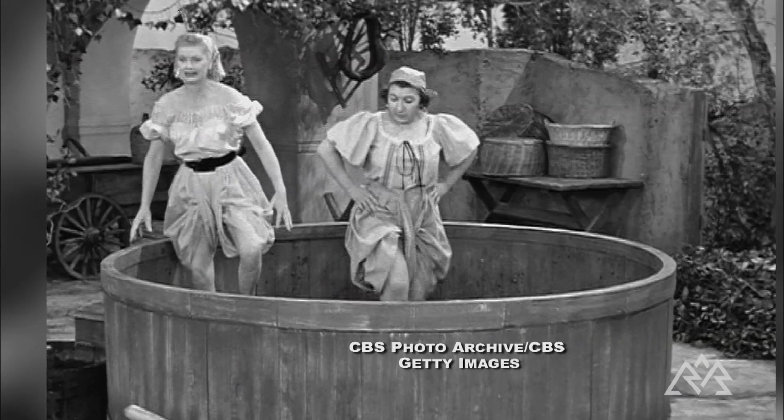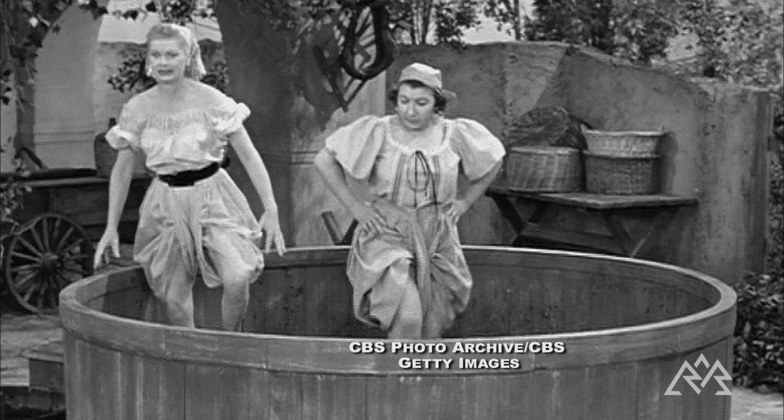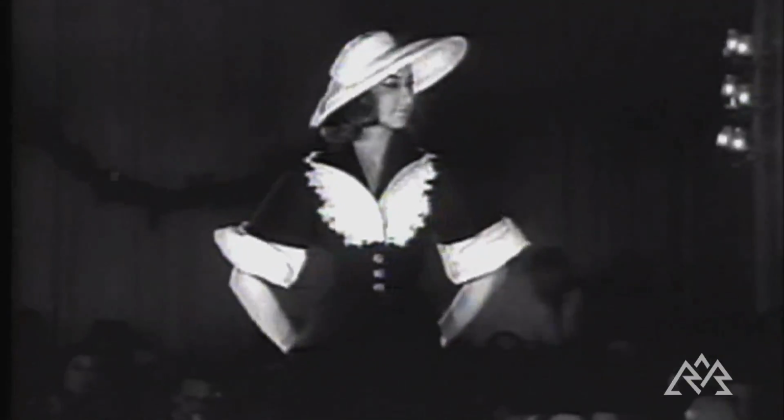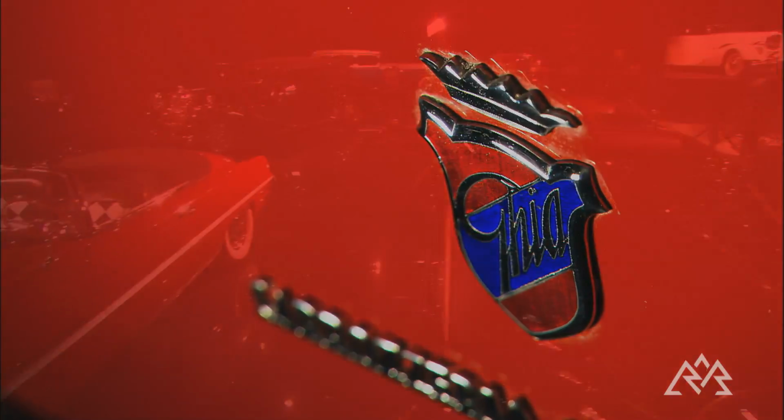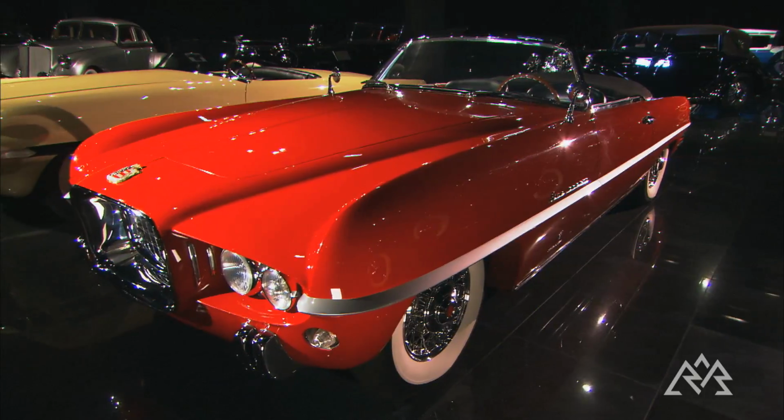1954. It's been 9 years since American GIs returned home from World War II with a new affinity for European culture. In just 2 short years, Lucy's Italian movie, one of the most popular episodes of I Love Lucy, would hit the airwaves and add fuel to this Italian obsession. America's passion for all things Italian is burning brightly, and the automotive industry is adding a little fuel of its own. This is the 1954 Dodge Firearrow IV.